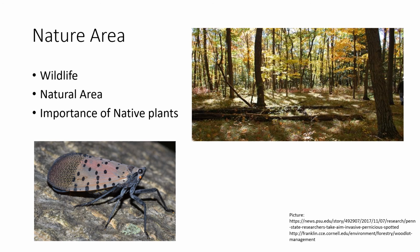There might be a red-bellied woodpecker, or there might even be an eastern chipmunk that might scurry through the woods. You never know what you might find. But this area is very important, and certainly in a big city like Philadelphia. These nature areas are critical areas because they provide habitat for all these different animals. In some areas of Philly, there aren't many trees, and trees are important to these animals. So having just a little bit of a nature area is really crucial.